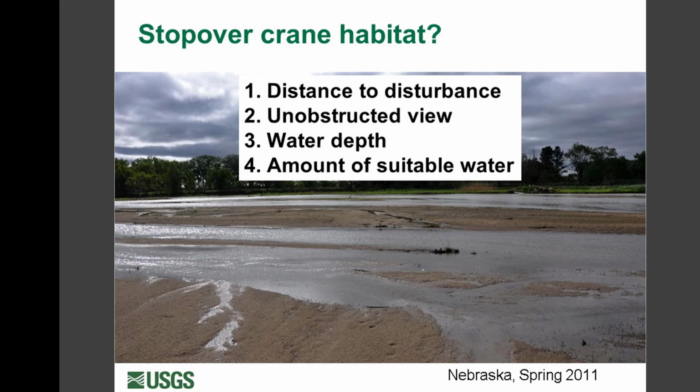We'll do slides on each of these, but these birds, yes, they can float, but they don't really like to float. They're standing and wading in water, and so there is that. And then, of course, having a fair amount of that suitable water depth around them. A picture like the one you see in the background here, with some nice shallow areas and sandbars, is definitely good. Having 2 square meters of suitable depth surrounded by a bunch of deep water isn't really going to be that useful to them.